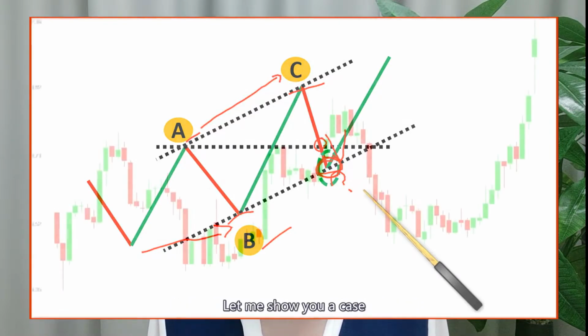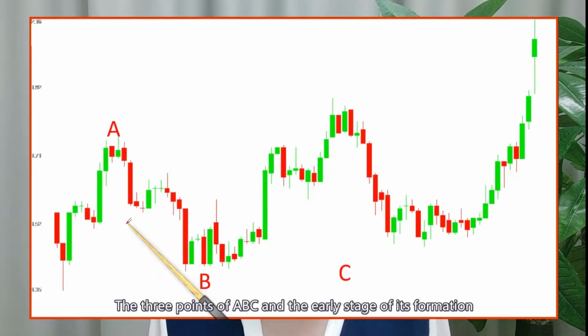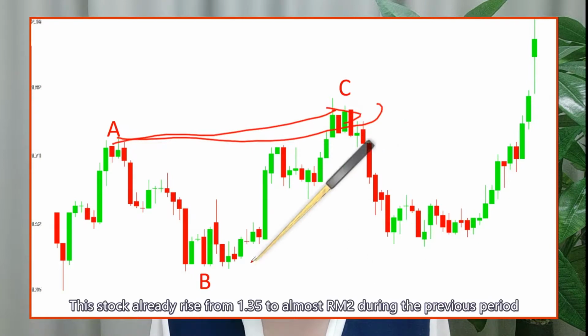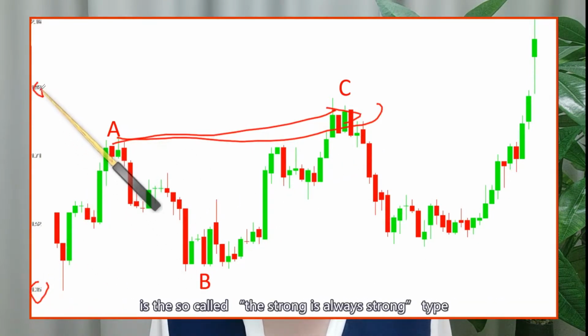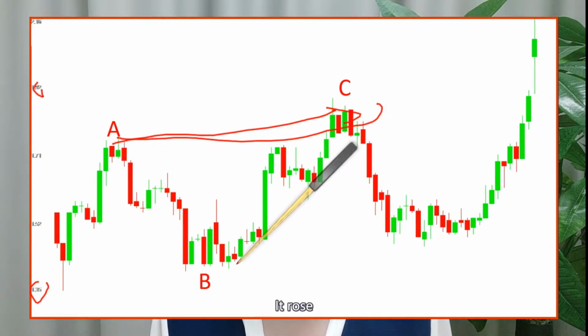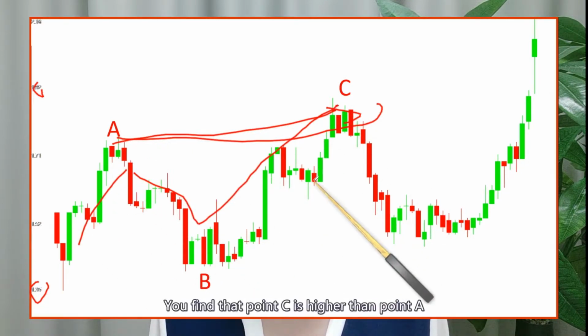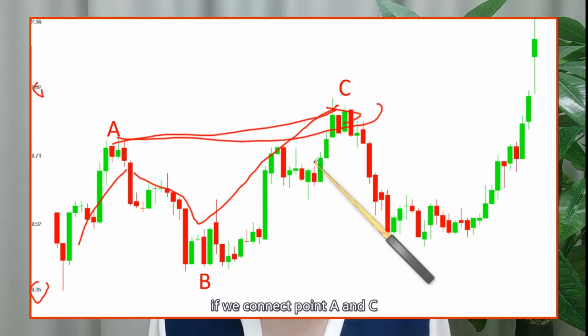Let me show you a case. Let's take a look at this counter. The 3 points of ABC and the early stage of its formation. The stock already rose from 1.35 to almost 2 ringgit during the previous period. We can understand this kind of stock is the so-called "strong is always strong" type. It rose, then fell, and rose again. You'll find that point C is higher than point A. Obviously, you'll find it's an uptrend channel if we connect point A and point C.